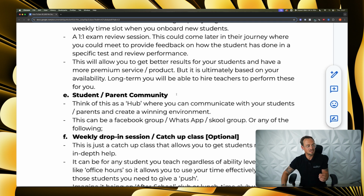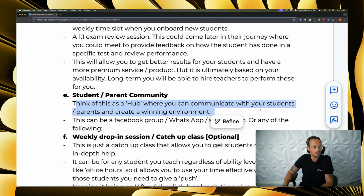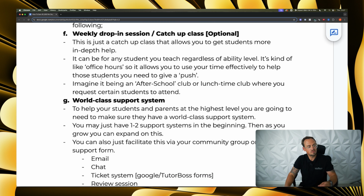And this community is essentially a hub where you can communicate with your students and your parents, and create this winning environment. So you can do what we call internal marketing. You can share motivational tips. You can do Star Student of the Week and post about this and really get people excited. This could literally just be a Facebook group or a Facebook group chat, WhatsApp, School, which is another platform, okay? Now, next thing, this is something you would add in.